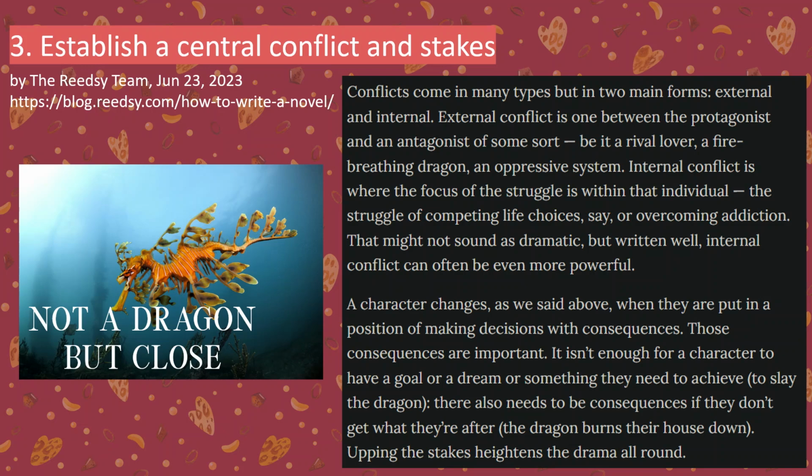So, and the internal conflict is what is within the individual. So maybe, oh, they don't think that they're worthy, or they have low self-esteem. Some life choice, they are called to war, but they also are sort of the primary caregiver to their siblings. They want to take care of their siblings, but they also want to make their family proud, but they don't feel like they're, I don't know, the little things that are inside of your character.